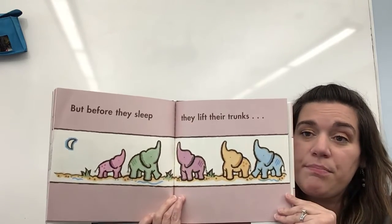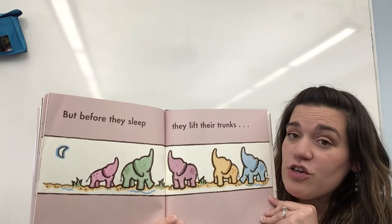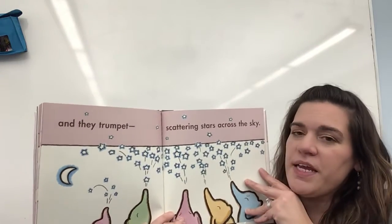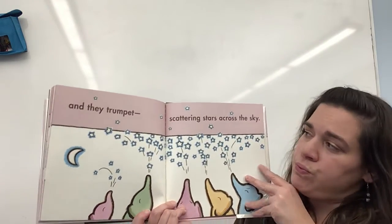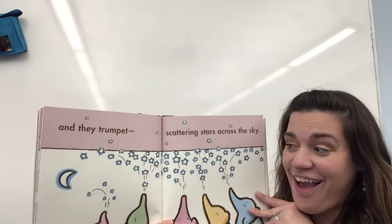But before they sleep, they lift their trunks and they trumpet, scattering stars across the sky.